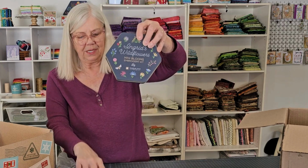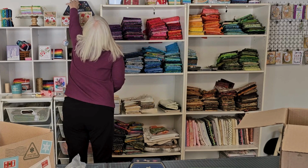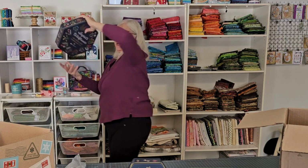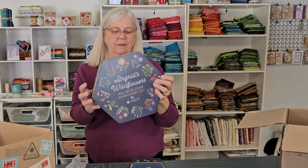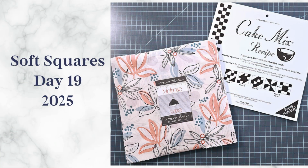So that is pretty. Let me see. There's the big one that I have. They're both beautiful. Okay. And day 19 from Soft Squares.